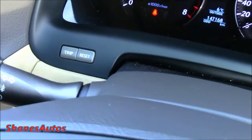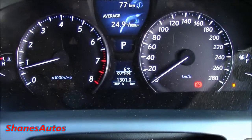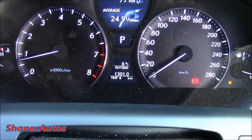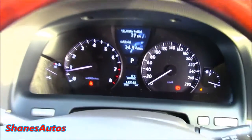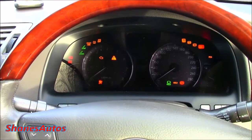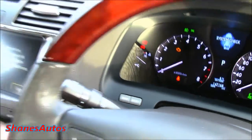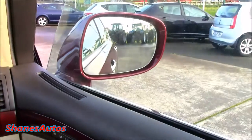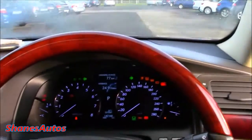And also I should mention you got your trip computer and reset located up here as well. Just toggling through trip computer A, B and the odometer. So let's turn on the car's power. We'll turn on the headlights, which of course are also automatic. Front and rear fog lamps. The hazards. And put down the front window. And we'll take a look around the exterior.